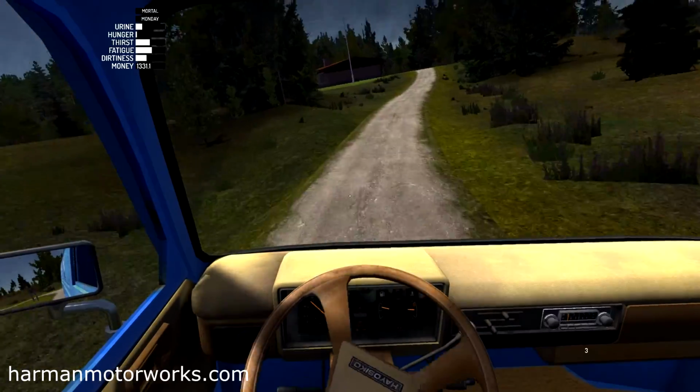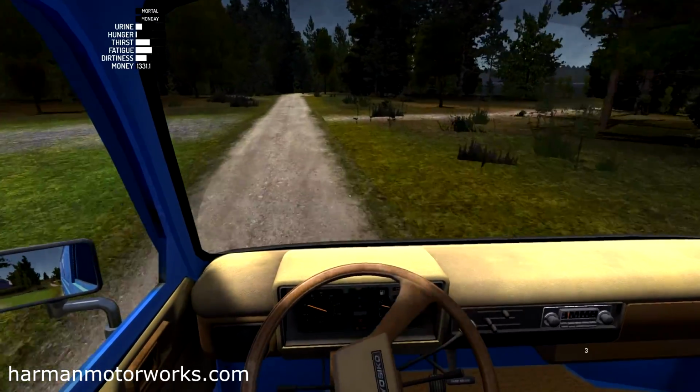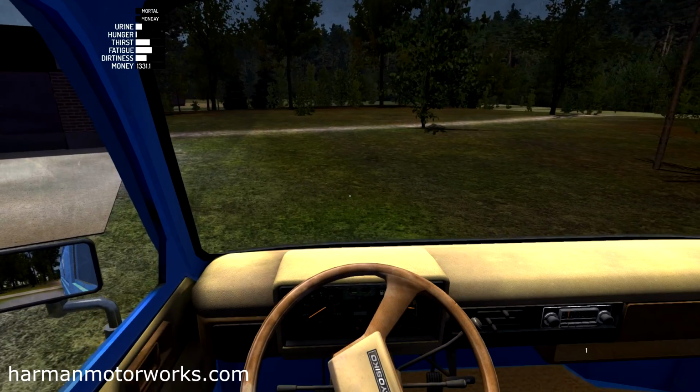One of the things you've got to be mindful of when you do these runs to the store is just your thirst and your hunger. So just sort of be mindful of that. Oh, we just had some understeer there. Okay, back at the ranch.